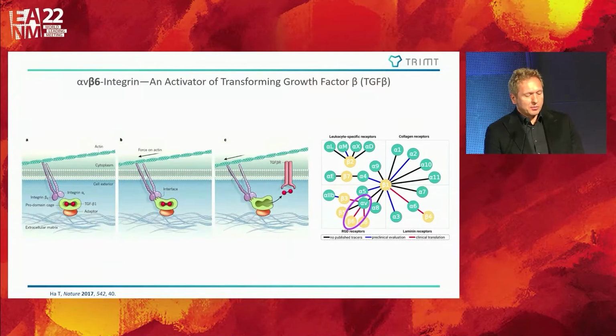The story I'm talking about is alpha V beta 6 integrin, and it's not endothelial, it's expressed on epithelial cells, and it binds to the latent-associated peptide, which is covering TGF-beta, and it releases TGF-beta, and so the expression of alpha V beta 6 integrin is related to the effects of TGF-beta.